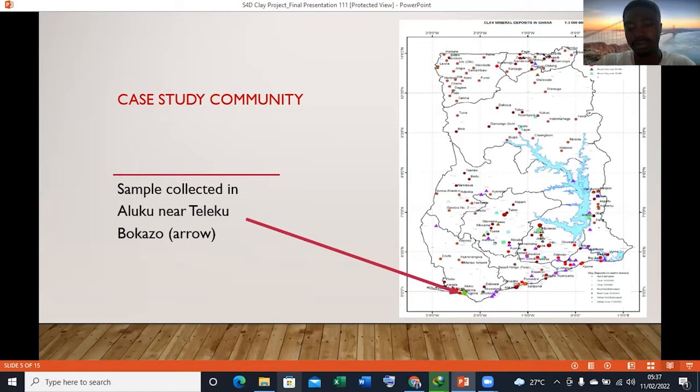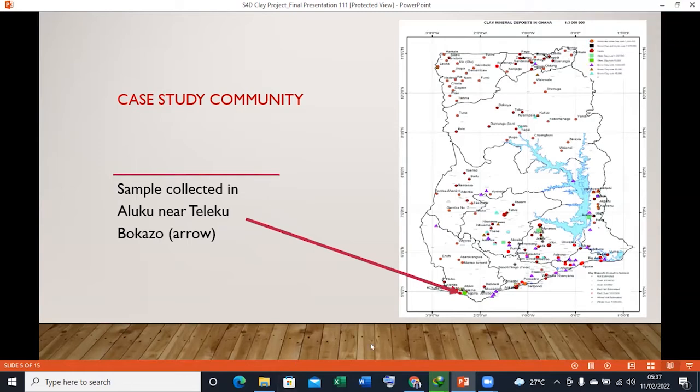So Harriet. Okay, thank you, Daniel. I hope everyone can hear me, and good morning. We picked the samples from Aluku, in the Western region, in the Nzema area, which is near Teleku Bukazo.